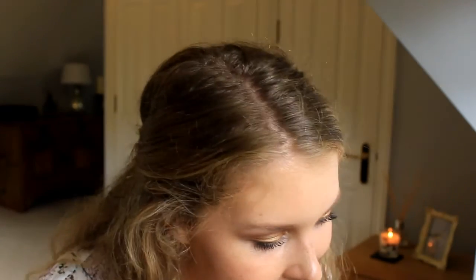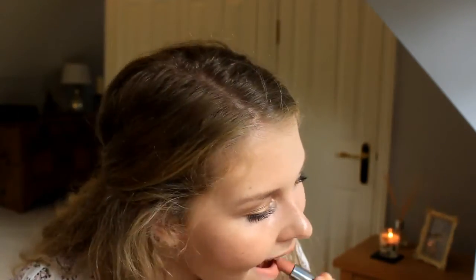You can't have a complete makeup look without lips. Gigi had a very nude lip. I went to Rimmel and picked up one of their Kate Moss nude lipsticks. I got the shade 42, which is a lovely nude like this, which I thought would go really well with this look. This is the first time I'm using these products, so let's see how it goes. I'm liking that colour a lot.